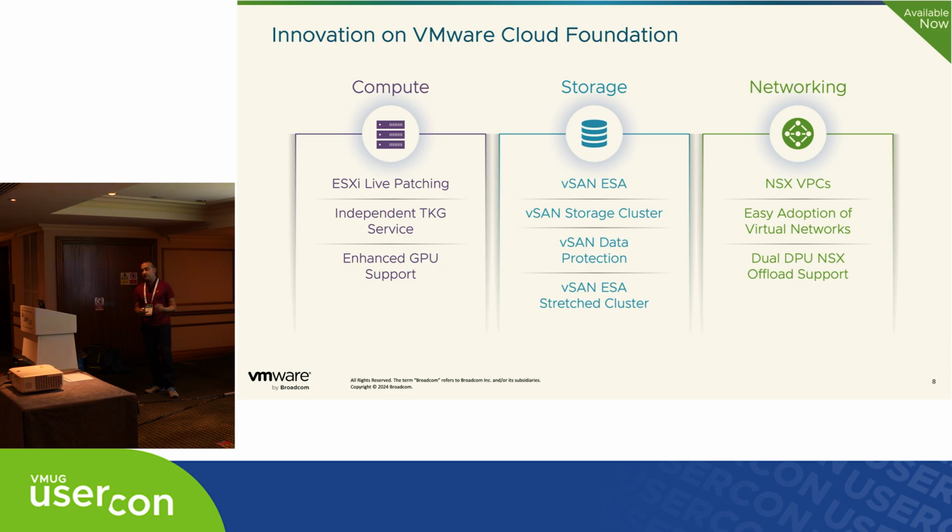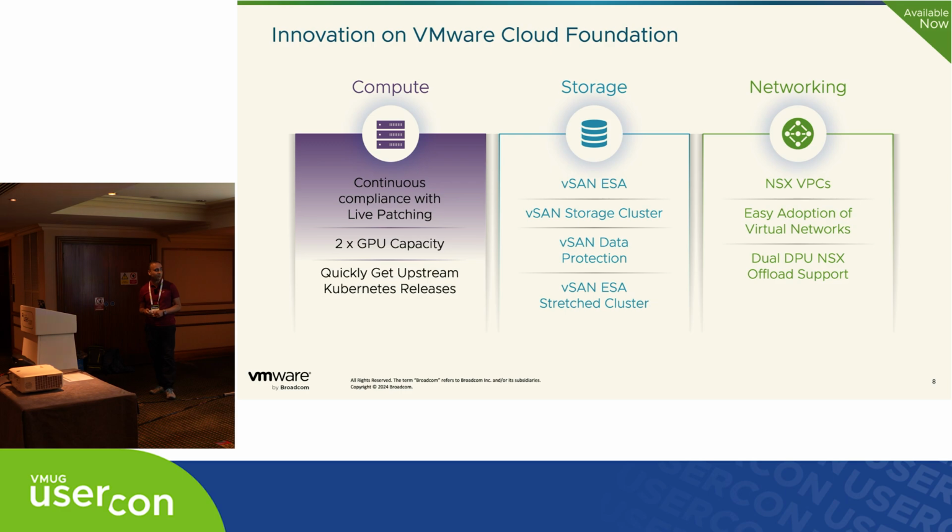So the independent TKG service, again, Tanzu Kubernetes Grid, which was basically our cloud native platform baked into vSphere. Again, that's got a new name as well, which you'll see on a later slide, so I'll touch on that, and then enhanced GPU support. So giving you some of this ability now means you can go back to your security teams, change management teams, and say, look, we've managed to do this. We now can live patch things. We can now offer this increased workload performance on GPUs.